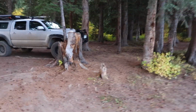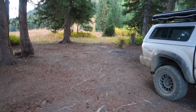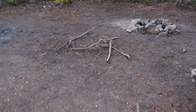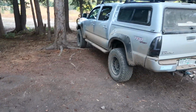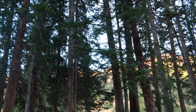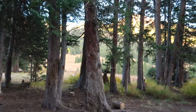There's a fire pit that has already been created. It looks like it's hardened in here, so I have no problem using it. There's some branches, but those look actually somewhat live, so I wouldn't probably use those. But the fire pit's there, it's awesome. So I was thinking, man, this is a great place to set up. I've got some shade from the morning sun, because that's facing east right there, so I'd be able to sleep in. But I started looking around, I'm like, you know, there's no one here.